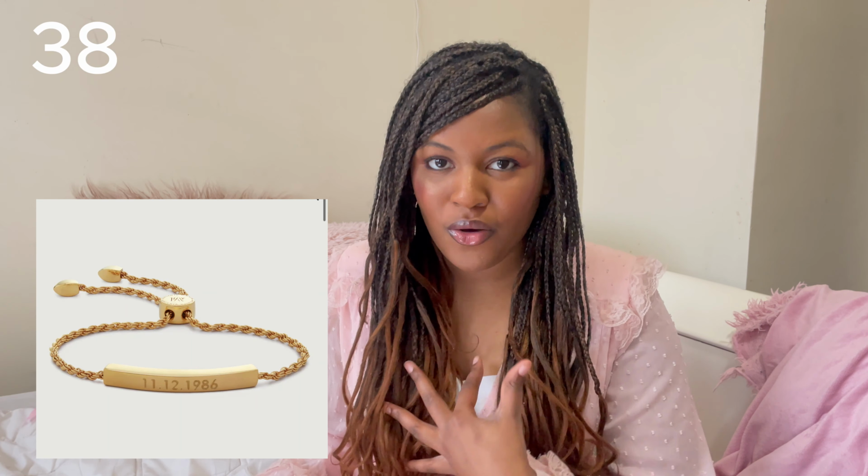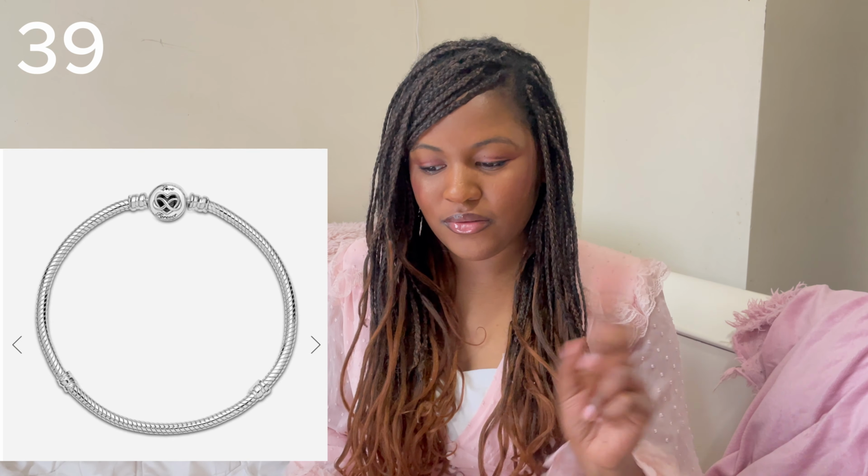And next we have the Monica Vinader Lanier Mini Friendship Bracelet, and I'm obsessed with this. I have one of my own, and you can engrave whoever's name you want on it. So that's a really cool, sentimental type of gift. And then of course we have the Pandora bracelet that is really iconic, and I feel like all the girls get this sometimes. It was so trendy around 2015 and 2016, and I feel like it's coming back. So the Pandora bracelet was really cute.